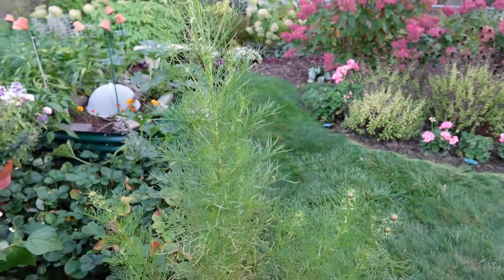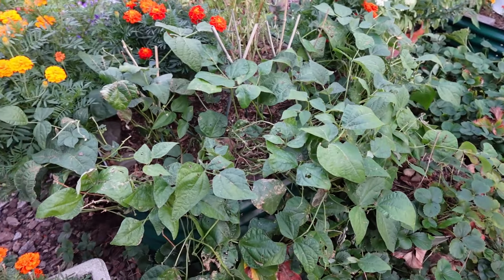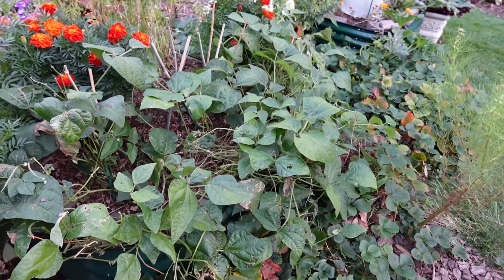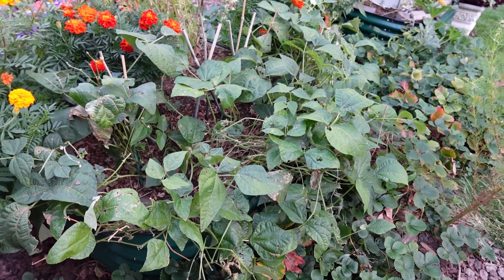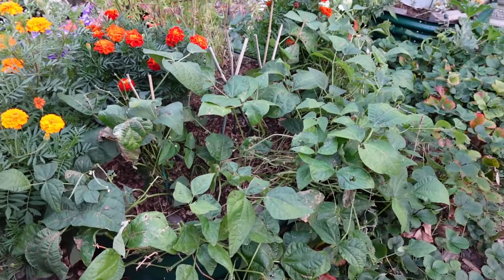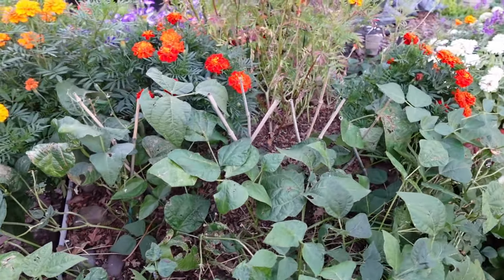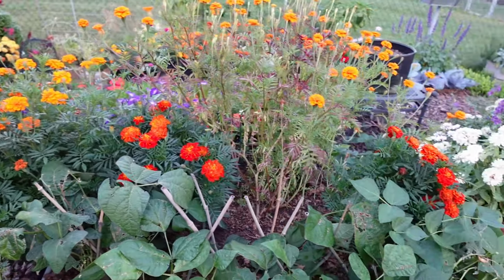Ooh, mosquitoes. Beans, past their prime. No, they're still putting out flowers, so I just leave those. And I don't pull them out by the roots. When they die back in the fall or in frost, I cut them off and leave the roots in the soil and just let them break down, mix them in the soil because they're good for adding nitrogen. As we know, legumes are nitrogen fixers with their roots, but it's helpful to leave the roots in the soil. These little marigolds are doing good over here.